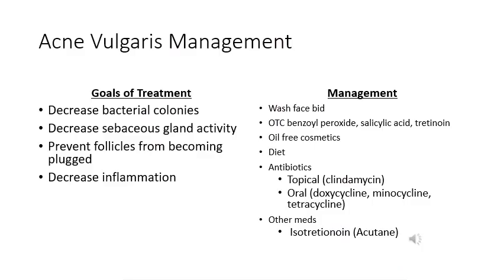So there are several different things that we can do for acne. The goals are definitely going to be to decrease the bacterial colonization and decrease the amount of sebaceous gland activity or production of oil. And then ideally we need to keep those follicles cleaned out and prevent them from getting plugged. And then overall we'll be decreasing that chronic inflammatory response that's happening. So reduce the bacteria, reduce the oil, reduce the inflammation, and then try to keep those follicles open.